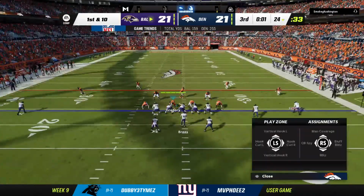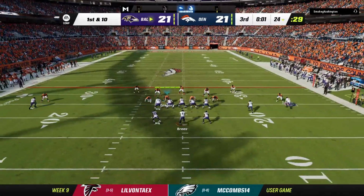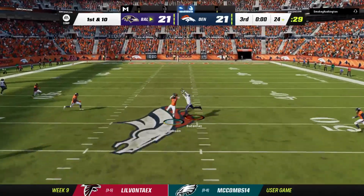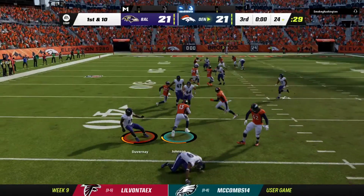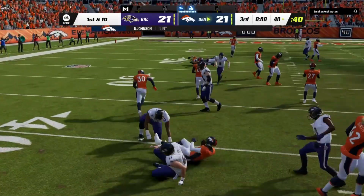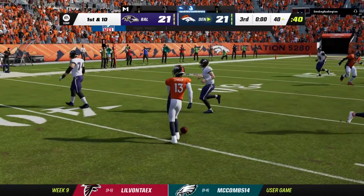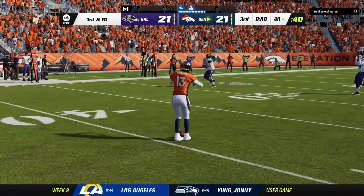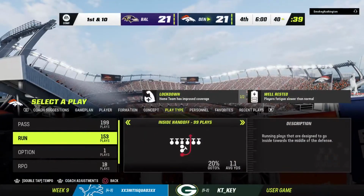The Raven offense set at the line for this next drive. They'll need to regroup after the costly interception last time. It led to a tying touchdown. 21 all is where we stand. And that's for Bateman, and it's intercepted. And the Broncos are going to get the football back as time will run out in this third quarter of play. So it'll be a change of possession on the turnover when we get back.